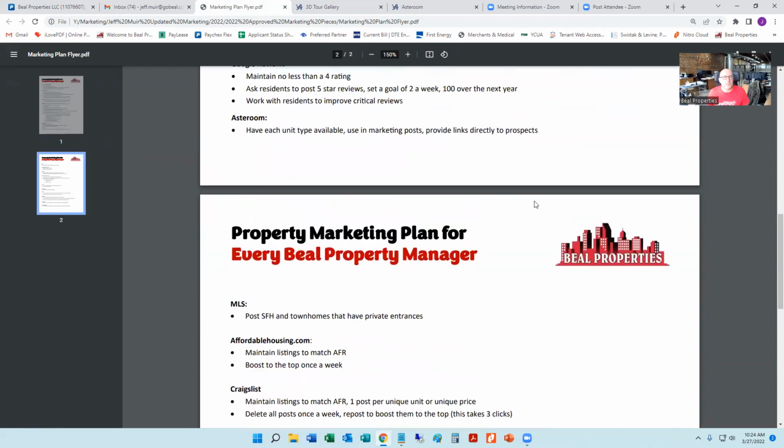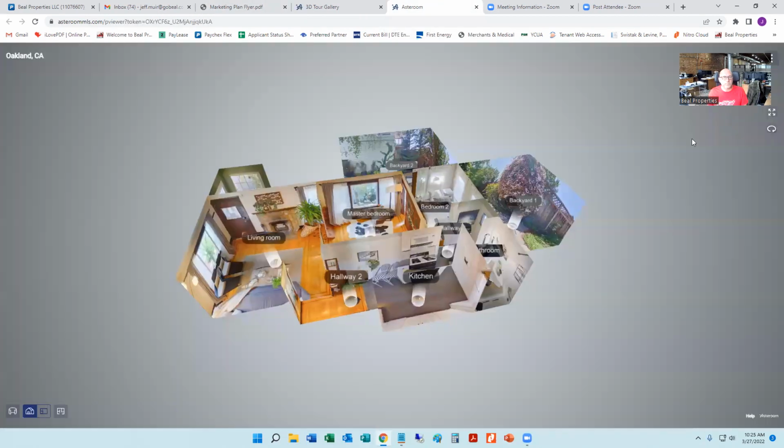We use something called Astro, which we've been testing out for the past year, and we've had one Astro unit, and we just purchased another Astro unit. This is something that we really love, that really helps to get apartments and properties leased quickly. It makes them look good, and it lets more people see it, because we can only schedule so many in-person showings per day, but 1,000 people per day could look at an Astro.